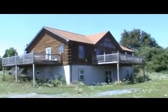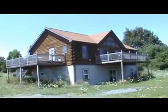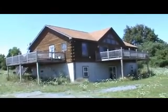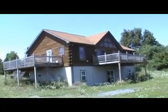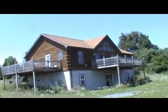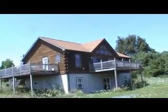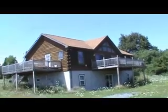Welcome to 176 Dundee-Starkey Road. This is a modular log home, which means on the outside it looks like a log home, but it's actually a modular home brought in 4 pieces. It's on 2 acres and it's located just north of Watkins, overlooking Seneca Lake, only a few minutes back to Dundee, and it was built here in 2008.